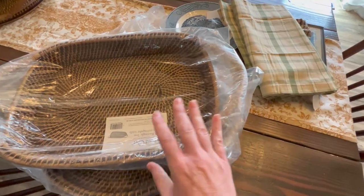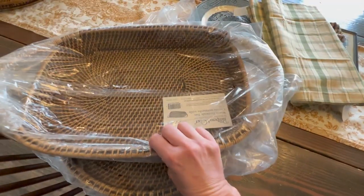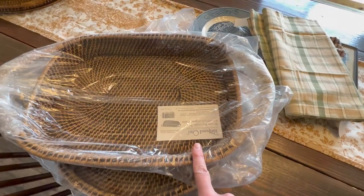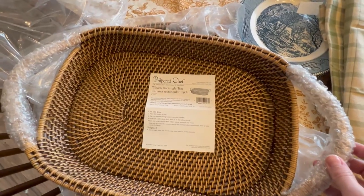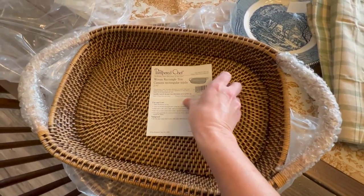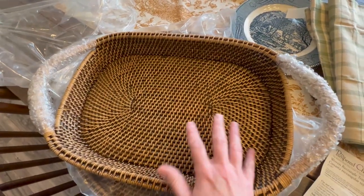And then last but not least, I picked up two of the three Pampered Chef trays. I'll open the top one and show you what they're like. Okay, so this is what this tray looks like. I like to pick up these trays. This is just a use and care guide. I like to pick up these trays whenever I see them.